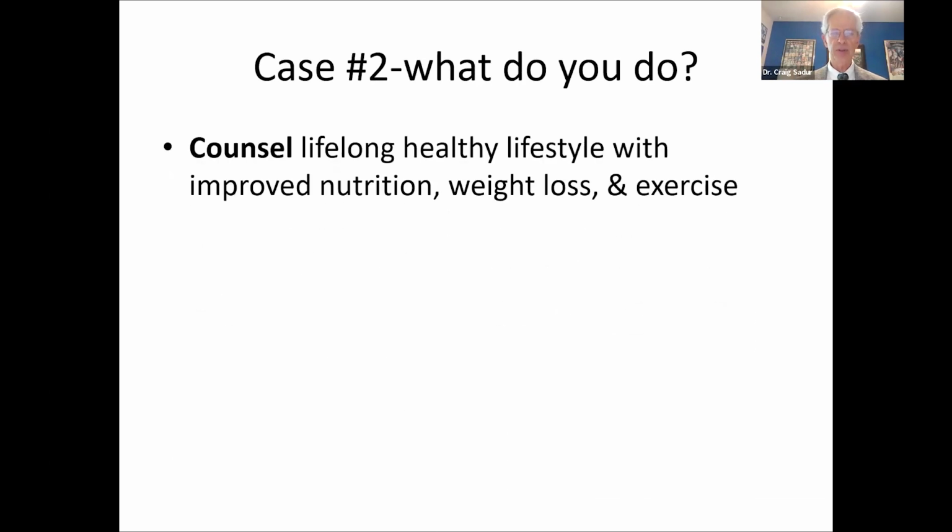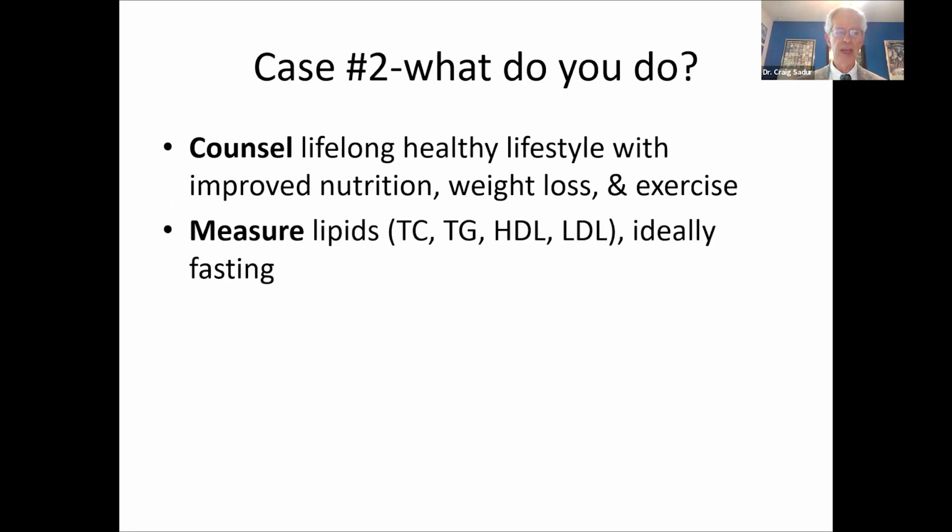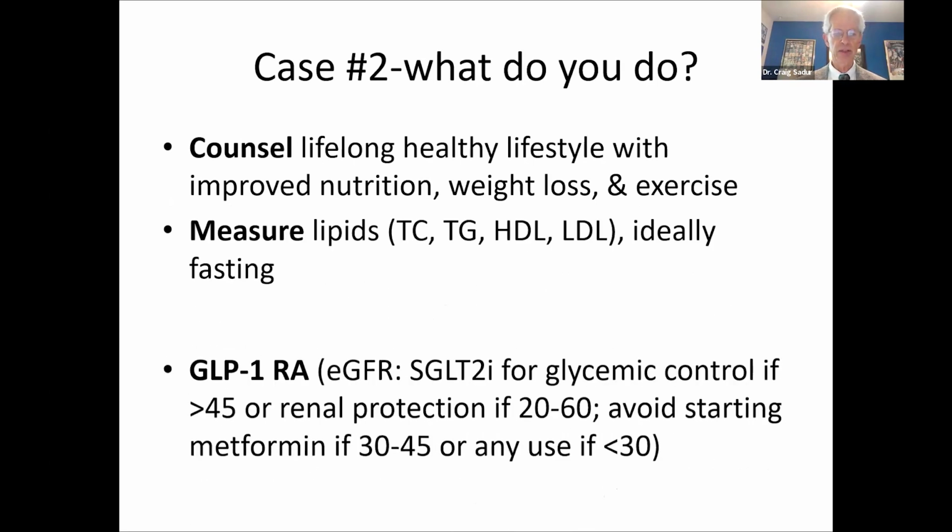Well, we want to counsel him with lifelong healthy lifestyles, improve nutrition, hopefully lose some weight so he's more insulin sensitive to his own pancreatic secretion, and to exercise, which has multiple benefits and even non-insulin mediated glucose benefits with that. And measure the lipids, ideally fasting, so we can see where he is.